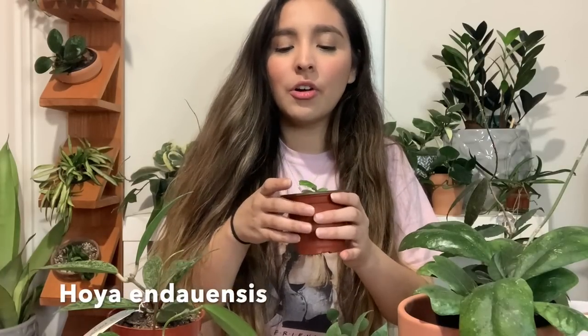The next plant in my collection has actually been a major, major, major pain in the butt. It was losing leaves like crazy. I actually also think that it was mis-ID'd when it was sold to me. I actually was the one that mis-ID'd it. This is a Hoya enduensis. I mistook it for a Hoya camariana. And the camarianas apparently are slightly fuzzy. They have more narrow leaves. And this one is very smooth and has rounder leaves.